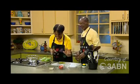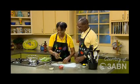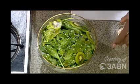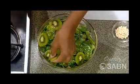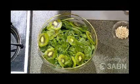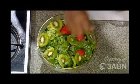Now what we're going to do is we're going to actually put in the kiwi. You got the almond. And we got those slivered almonds there. And we're going to put in the strawberries. Yummy, yummy. Very festive.